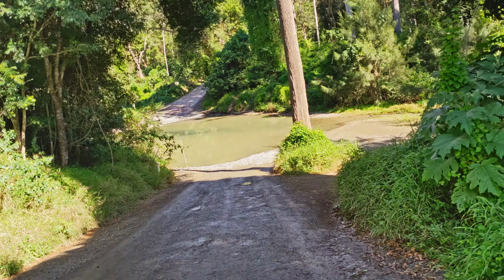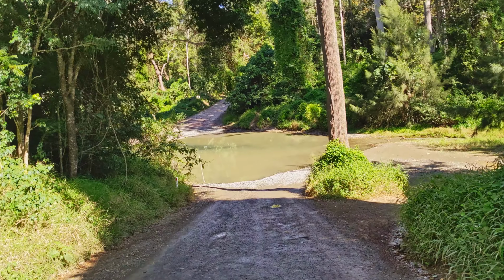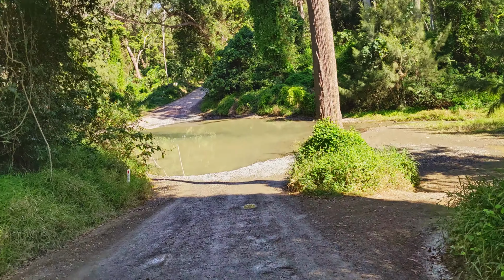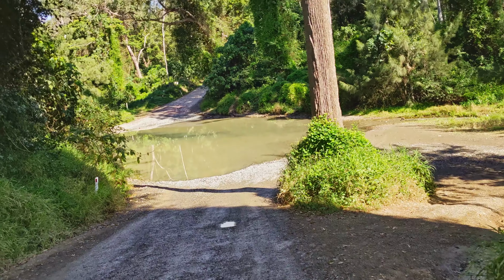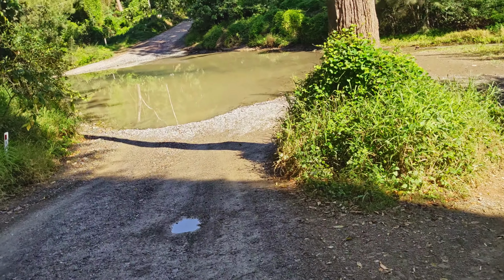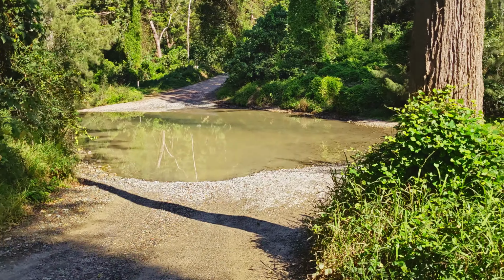Here we are at the entrance to Bulumba Falls. I can't lie, I was actually expecting it to be deeper than this. This ain't very high for it. It's probably shallower than when I went with Dad that time. But I'll go set up the camera over the other side and come across.